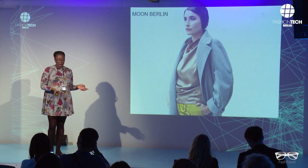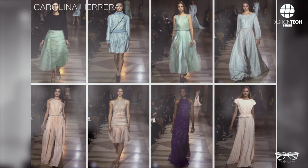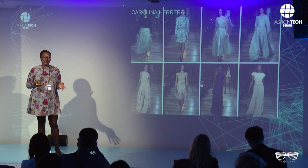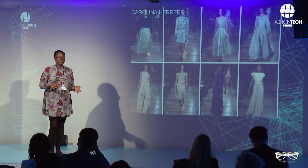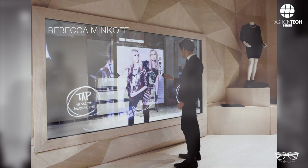Another definition could be using new technology to create collections. A great example is Carolina Herrera, who, for her Autumn/Winter 16 collection, used new technology to design her collection. But what we mustn't do is confuse fashion tech with retail tech, which is the biggest problem I find at the moment.